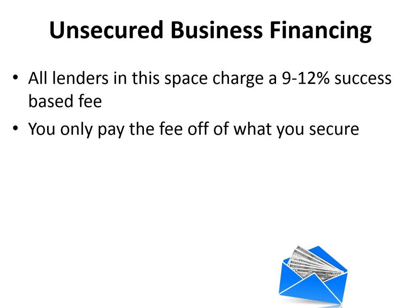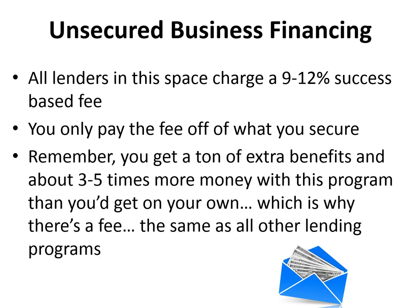You're only going to pay the fee off what you secure. So remember, you're getting a lot of extra benefits here, which is why there's a fee. And sometimes people say, well, look, I've had credit cards before and I never had to pay a fee. Well, yeah, you can go get a credit card now and not pay a fee.